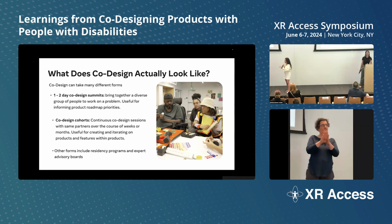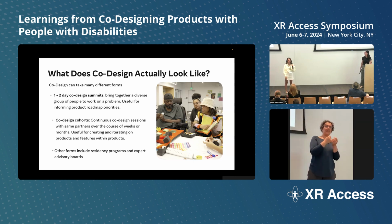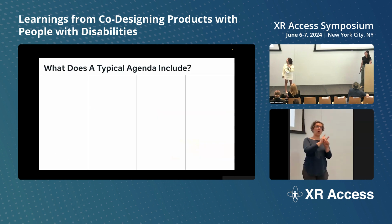And then there are other forms like advisory boards or what we call residencies, where we invite community members to come and they're kind of like joining our team for a couple of months to co-create products with us.